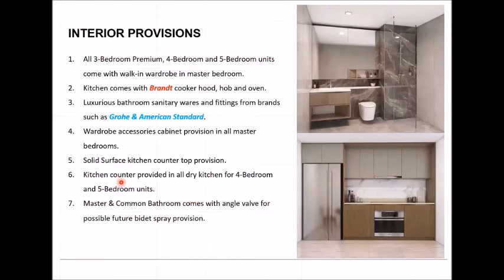So in summary, the interior provision for the units: all the 3-bedroom and 3-bedroom premium, 4-bedroom and 5-bedroom units come with a walk-in wardrobe inside the master bedroom. The kitchens are equipped with Brandt cooker hood, hob and oven. For the luxurious bathroom sanitary wares and fittings, we are using American Standard. Wardrobe accessories and cabinet provision are in all the master bedrooms. We are using solid surface kitchen countertops. Kitchen counters are provided in all dry kitchens for the 4BR and 5BR. And the master and common bathrooms come with an angle valve for a possible future bidet spray.